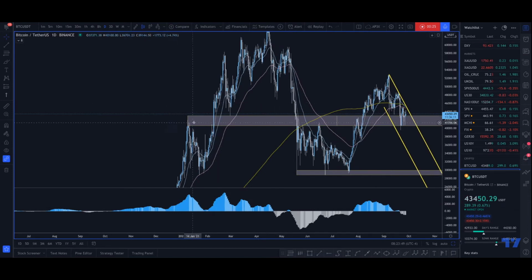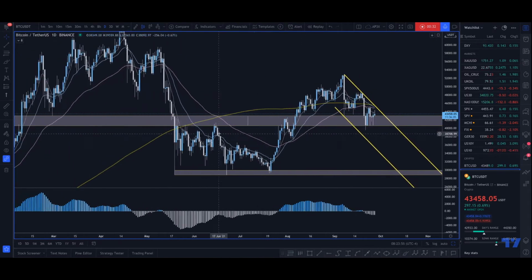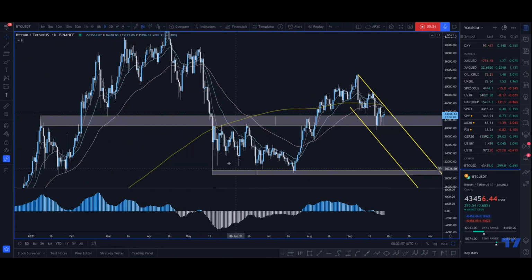So I had this chart. This is a daily chart of Bitcoin for a while, and as you can see, we had this consolidation which was demarked by this top. This was a previous resistance, then it turned support. We retest here, then went up, after which we blasted through it.